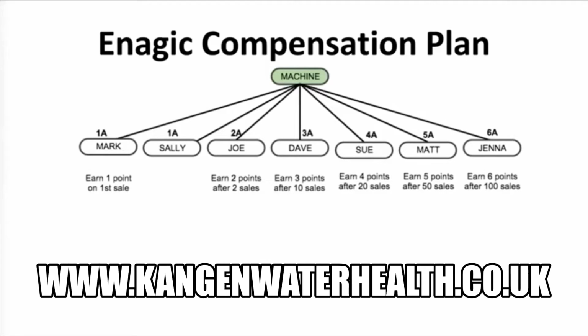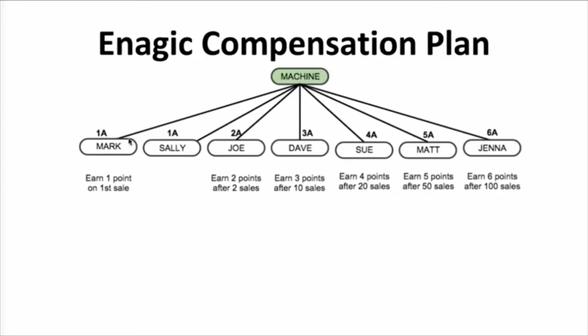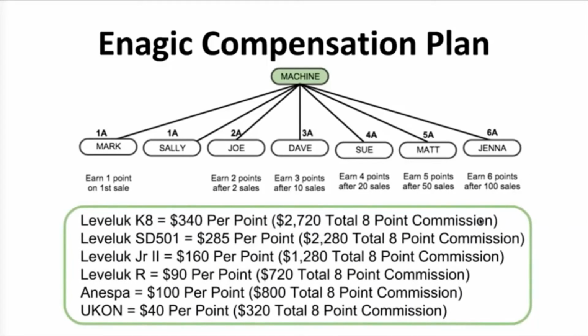I want to show you how the standard compensation plan works, which is you have a water machine on the top, and then you start making sales under that position and ranking up. Pretty simple, right? It doesn't matter which machine you bought when you got started, you'll still make the same commissions as everyone else. And it doesn't matter which machine you sell either.